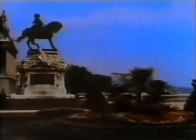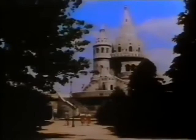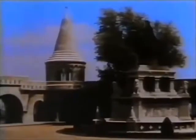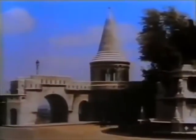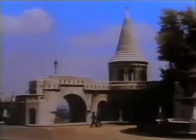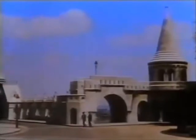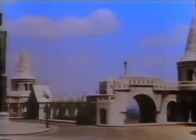No history of Budapest or Hungary would be complete without including a few facts about St. Stephen, to the memory of whom several memorials are consecrated. About 1,000 years ago, St. Stephen, who is reported to be the real founder of the Hungarian nation, was crowned by the Pope as the first Christian king of Hungary, and by this act, a country formerly under Eastern influence was brought into the fold of Western civilization.